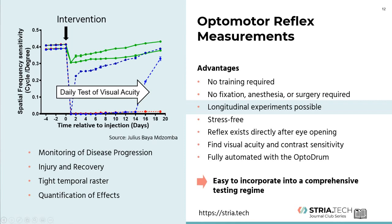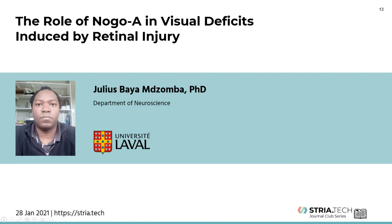With this introduction, I want to welcome today's speaker, Julius Baya Mdzomba. Julius studied cellular biology in Marseille, in France, where he received his bachelor in 2009 and his master's in 2011 with a specialization in neurodevelopment. After that, he worked with Sigrid Löwel in Göttingen, Germany for a couple of years before beginning his doctoral studies at the Université Laval in Quebec in Canada. Last month, he successfully completed his PhD.